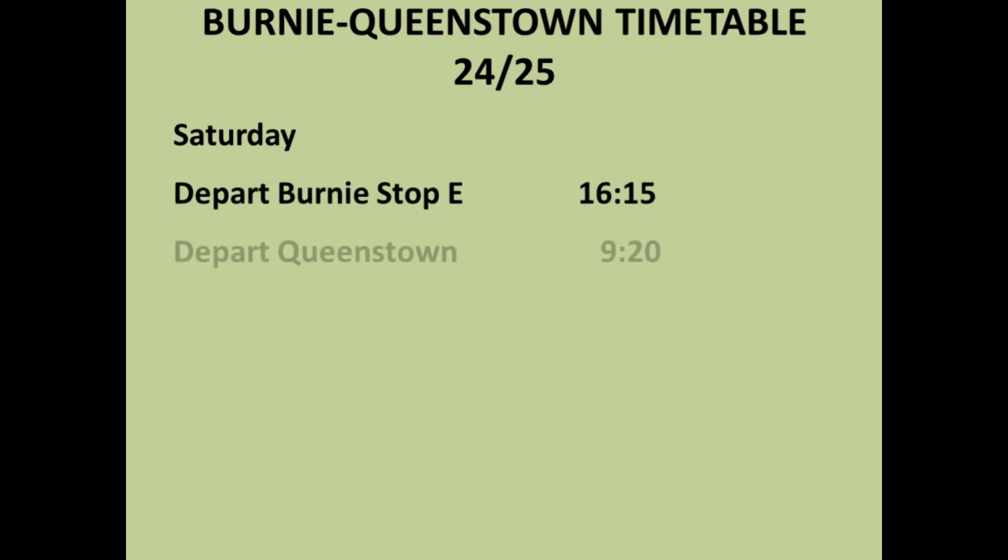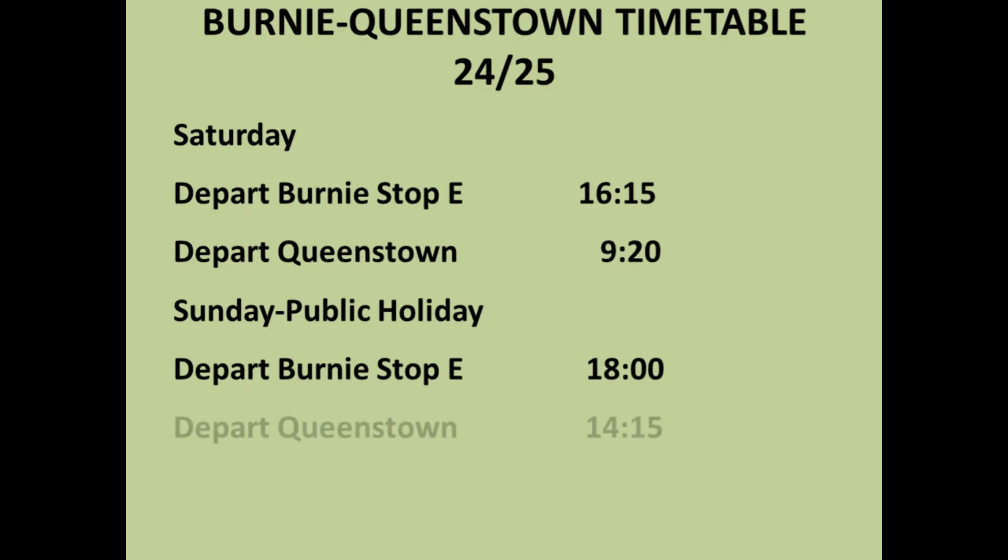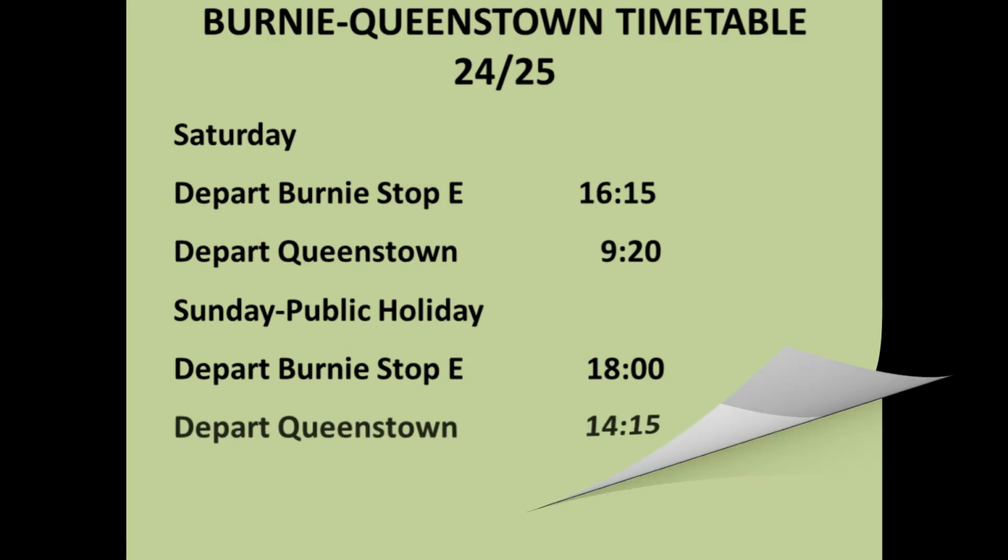Same time from Queenstown. Now, Saturday, it's different again. It leaves Burnie at 4:15 in the afternoon and a little bit later from Queenstown, 9:20. That's on Saturdays. Sundays and public holidays, it leaves later again from Burnie: 6 o'clock from Burnie, 2:15 from Queenstown.